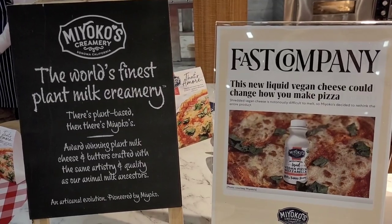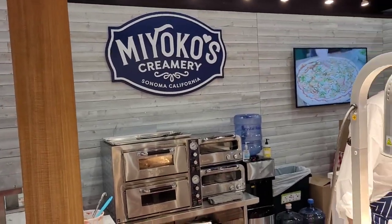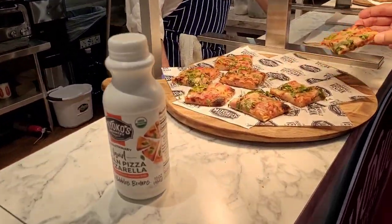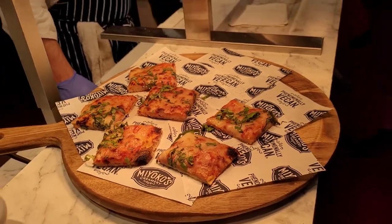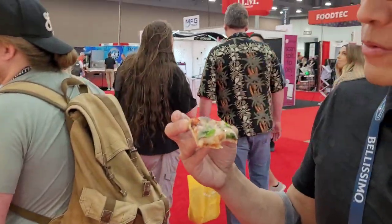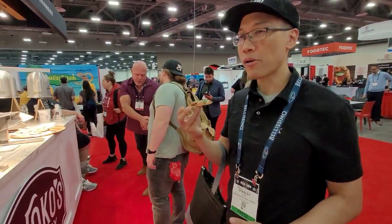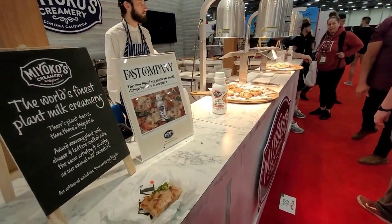This is made with cashews, guys. Mykonos Creamery. It's good. Lighting's kind of wonky in here, guys. Very different. Yeah. Very liquidy. Fermented cashew milk. Cool. Yeah, it's with cashew milk. Right. Interesting.